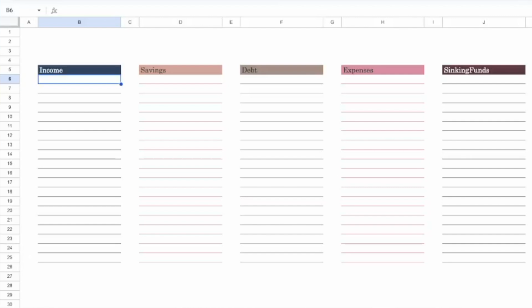So I'm going to give a little bit of an overview on it, and then we'll go right into the budget. So first of all, on this new spreadsheet, I have a page for the inputs that you're going to put in for every single month. So all of your income, your savings, your debt, your expenses, and your sinking funds. You can also use the sinking funds category as more of like fixed expenses if that's how you choose to use it. But for me, I like to stock up my sinking funds with a set amount of money every month and then just spend freely from them.